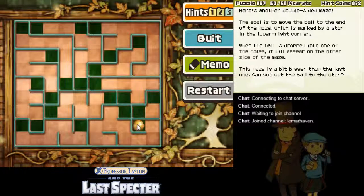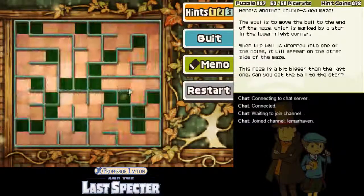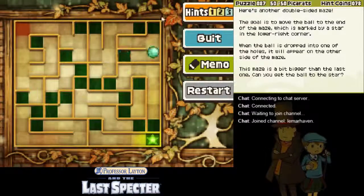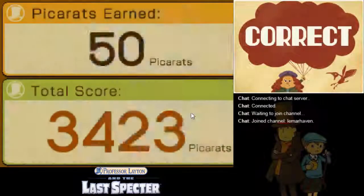This one's mostly just trial and error. Oops, no, come back. Oh, back to the beginning. There we go. I think I've got this one. You can't let a puzzle intimidate you.